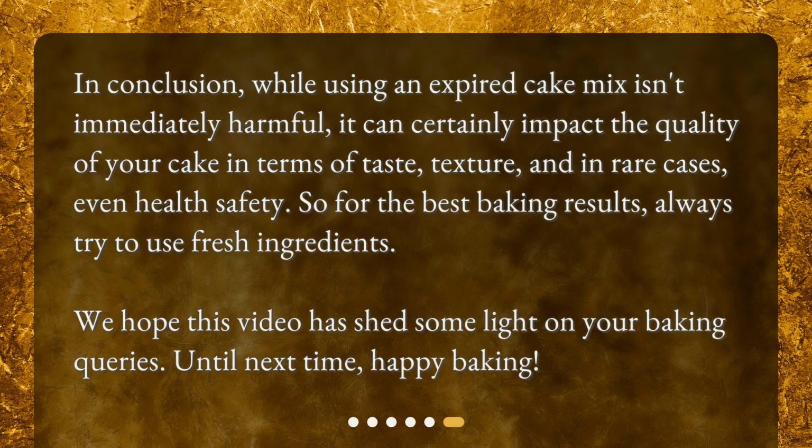In conclusion, while using an expired cake mix isn't immediately harmful, it can certainly impact the quality of your cake in terms of taste, texture, and in rare cases, even health safety. So for the best baking results, always try to use fresh ingredients.